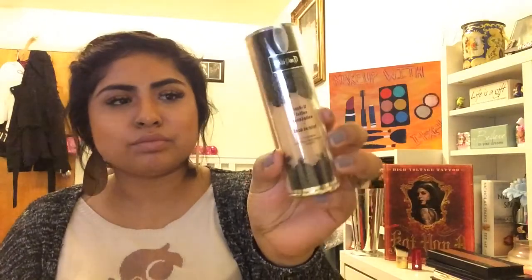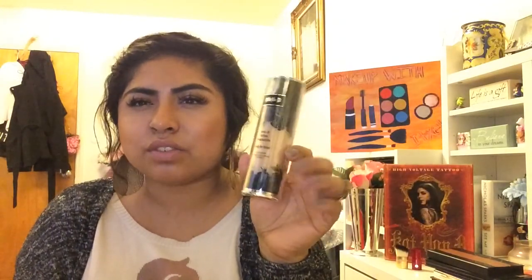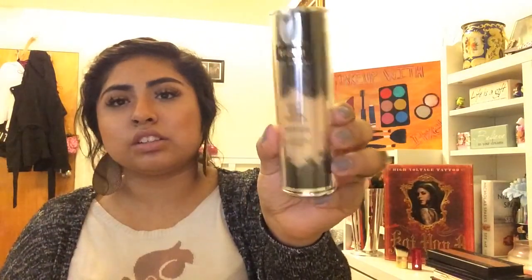It looks so me. I like the whole rosy thing going on, black. It's like it's all meant to be for me. So definitely happy to try this out. Yeah, this one, I bought it in medium 53. I'm a medium 57 or 56. Because they had it out of stock at the Sephora website, I had to get something closer to my color. So I think this is close enough to my color.